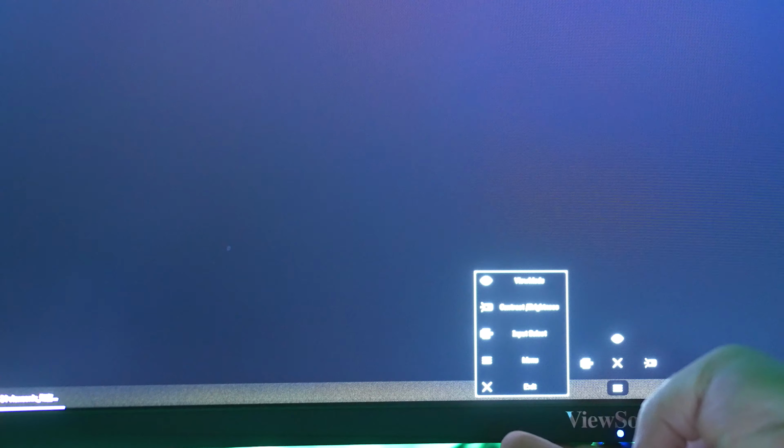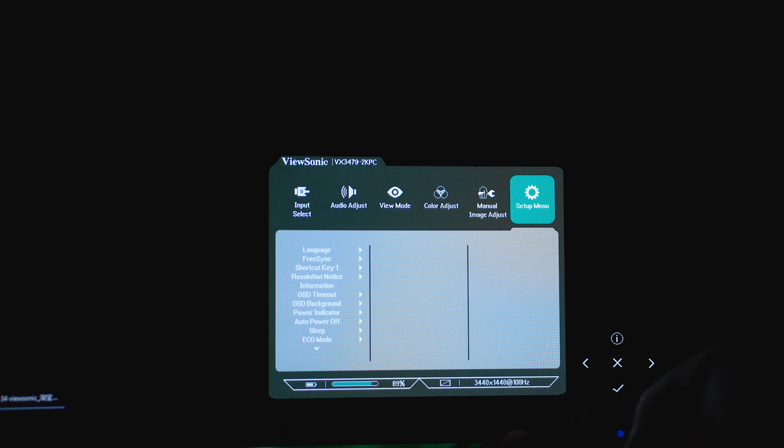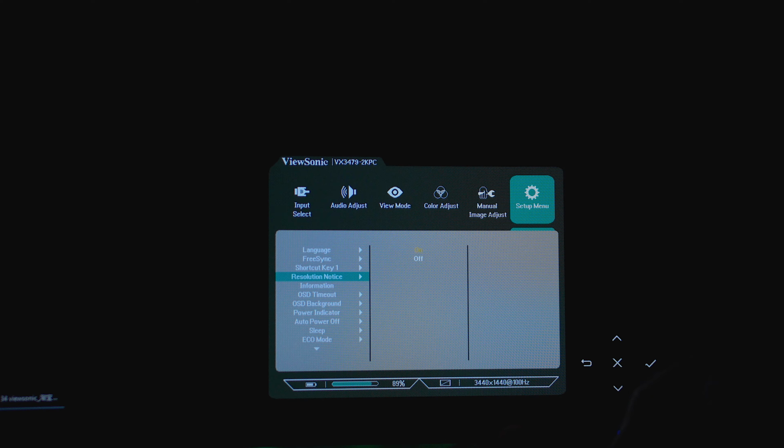The on-screen display menu is controlled with a joystick knob, which is under the power LED. The power LED is red when the screen is off and blue when the screen is on, but you can actually disable the power LED when the screen is on, so you're not bothered by a blue light staring at you. Do keep in mind that the Acer menus are different from the Viewsonic ones, but basically the functionalities are more or less the same.